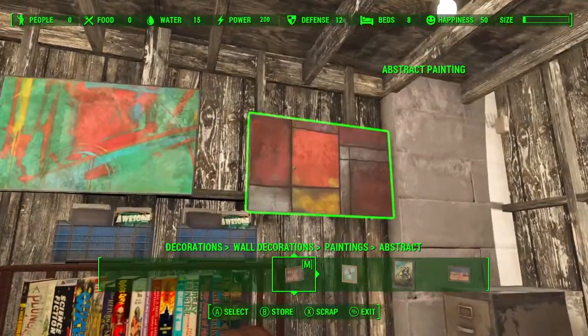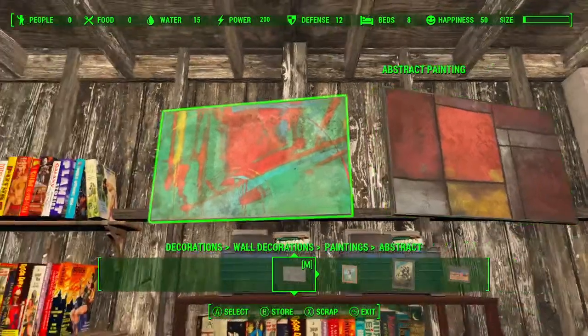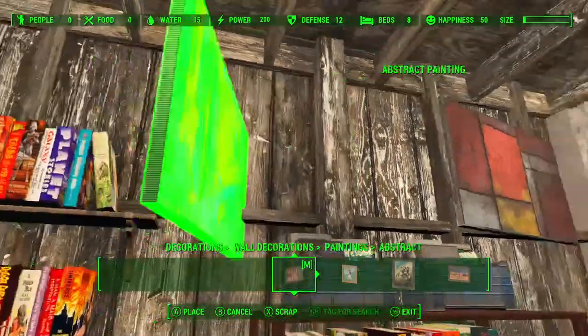No problem. I just wish that I can get these to cooperate, but I might end up moving a wall out of the way so I can get them to work.